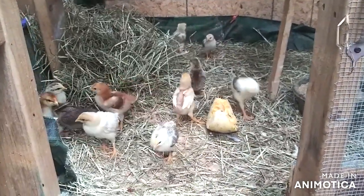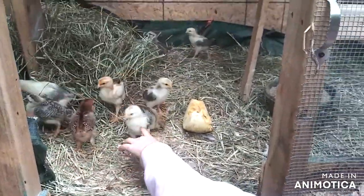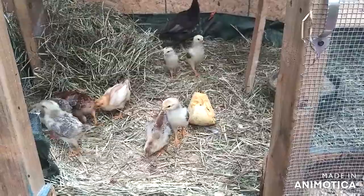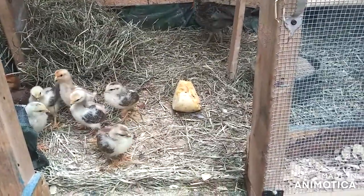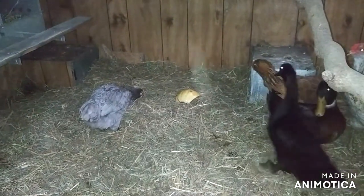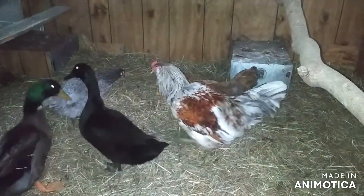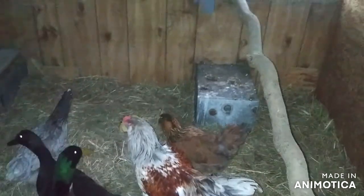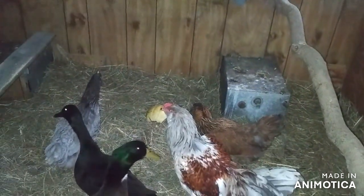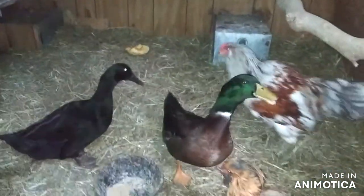Because the lady I got the turkeys off of, watch out, I'm going to try to get out, she said that if we couldn't catch them, she would just smash a pumpkin and they would come running. So hopefully they like it. These guys are like, what is that? They're seriously looking at it like, what the heck is that? I don't know what this is. Okay, so we flipped it over.